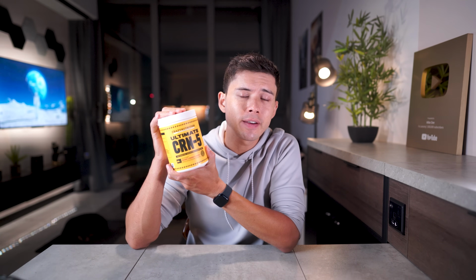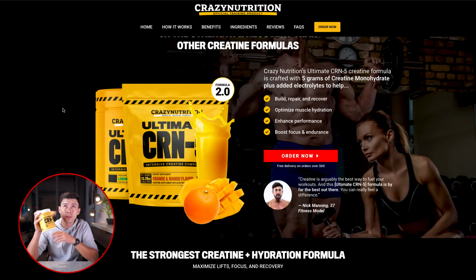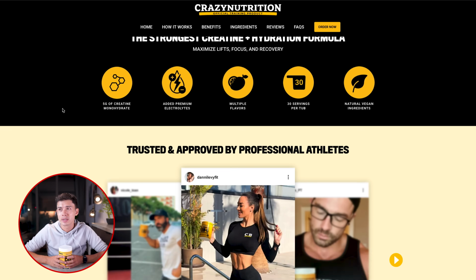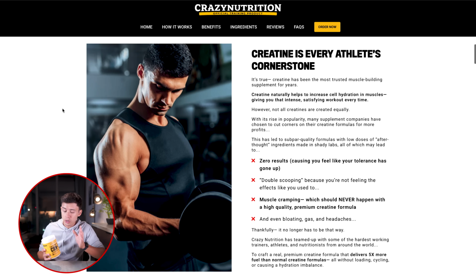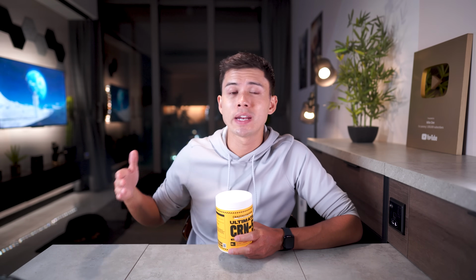I also have Crazy Nutrition's Ultimate CRN5 Creatine, which combines 5 grams of creatine with added electrolytes, including magnesium and calcium. The electrolyte addition is smart because it helps essentially avoid dehydration issues that sometimes come with other creatine. Unlike typical creatine, no loading phase required, and for cyclists, creatine shines during those short, intense efforts, so sprint finishes, hill attacks, or interval training. And studies show that it can reduce muscle soreness by up to 84%, meaning better recovery between hard sessions.